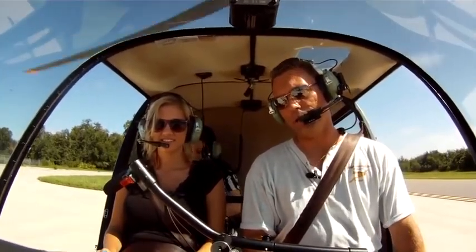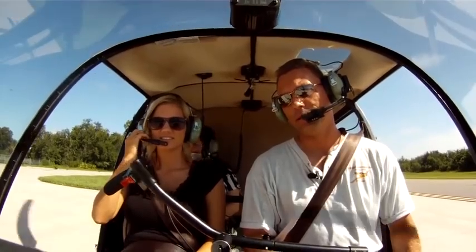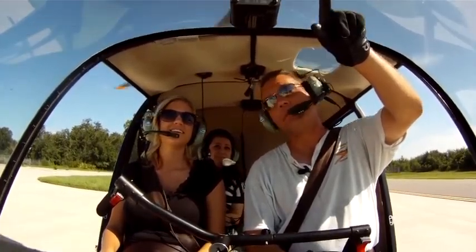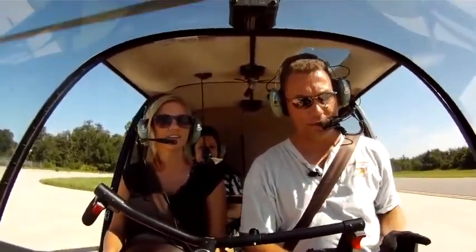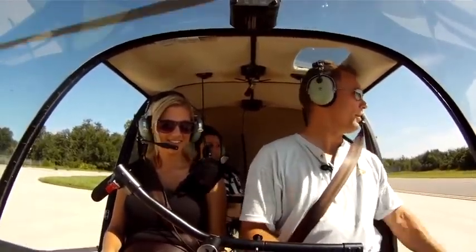All right, we're going to check the low RPM warning horn here real quick. It's going to go off in just a moment. That's good. We'll check the controls. See up against the sky there? See the edge of the blades? If I push the stick forward, you see how they come down? Stick back, they come up. Oh, okay. Left and right, that's how a helicopter works. Yeah, and the tail rotor. Okay, I'm ready to go if you are. Okay. All right, here we go.